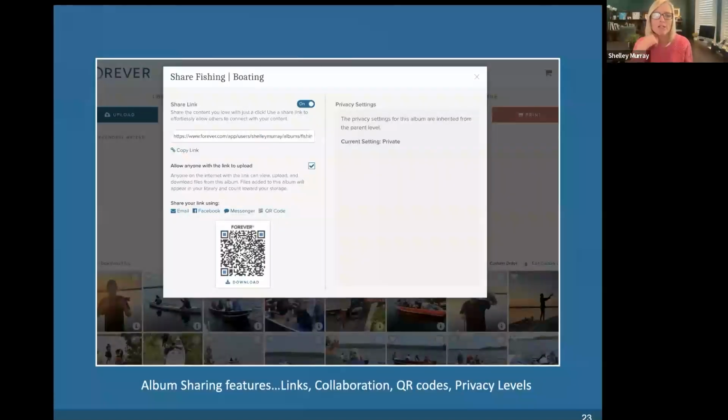So this is what that share link looks like. Again, you can share an album or an individual file. This is an album because I wanted to show you the share link. Just copy and paste that wherever. Then you can see there's a check mark. That one says allow anyone with this link to upload. So that's collaborative. If this is check marked, they can upload to that link as well. And then you can see there's a QR code. So I can download that QR code, and that will access that album if someone puts their phone on it.